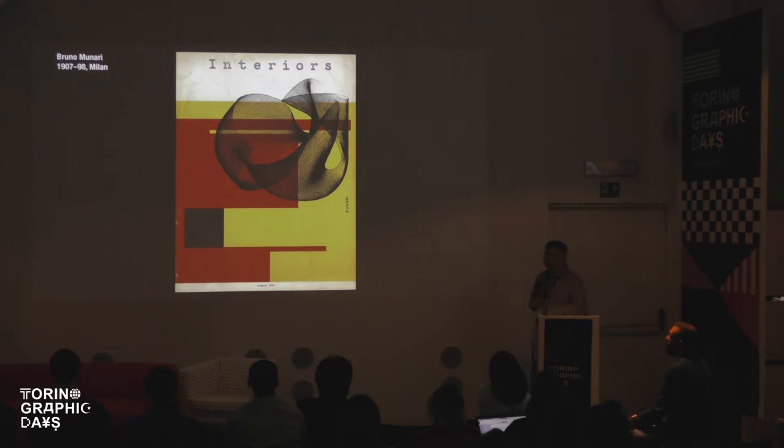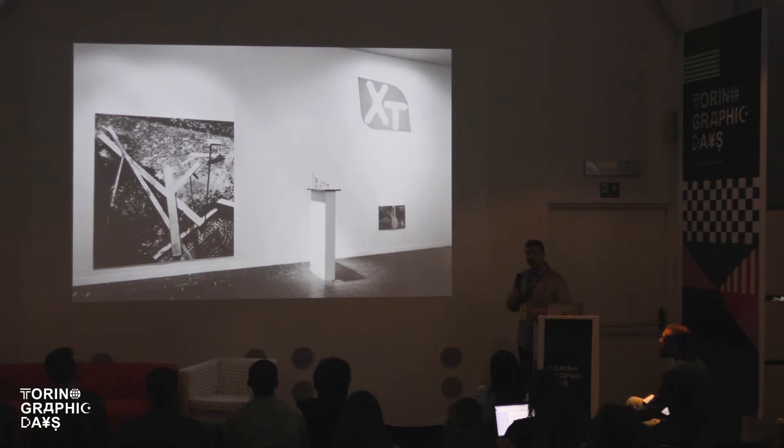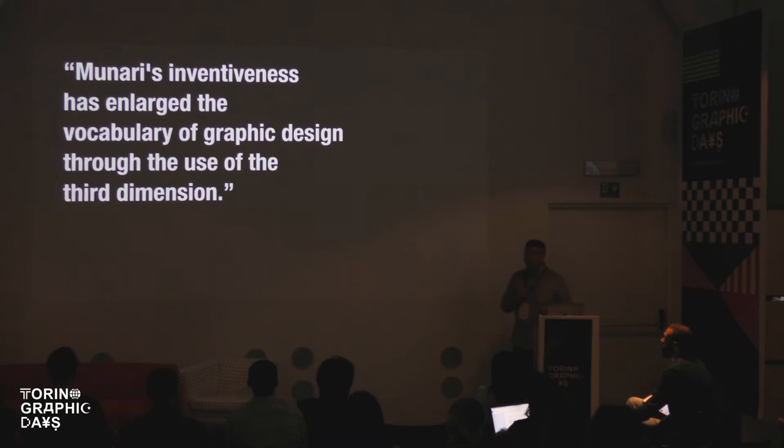And this is a cover for Interiors magazine, the first that we see in America where it's not entirely clear what it is. There's a painting by Munari, and it's superimposed by a three-dimensional object, a screen. And the editors say that it represents the hot, blazing colors of August. He also had an exhibit at New York's Museum of Modern Art in 1955. And the curator said, Munari's inventiveness has enlarged the vocabulary of graphic design through the use of three dimensions.